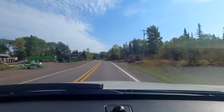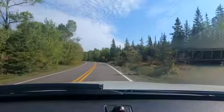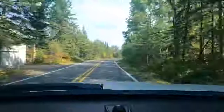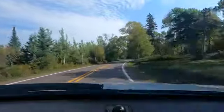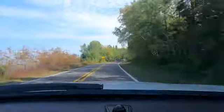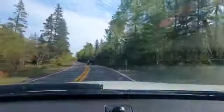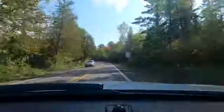Eagle Lodge, Lakeside Cabins. How about that? Little cabins for rent. That area is closed, I guess it is. No trespassing. Usually 35 is houses and things around.